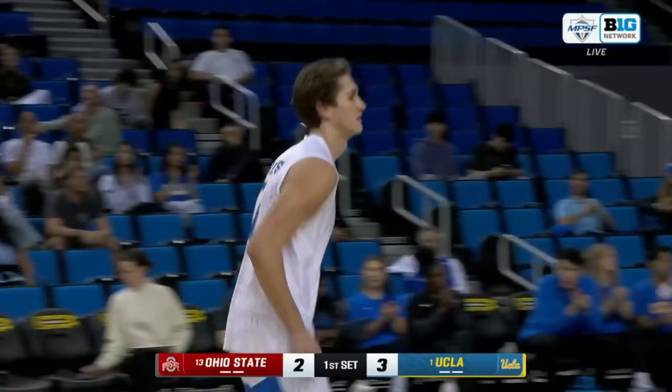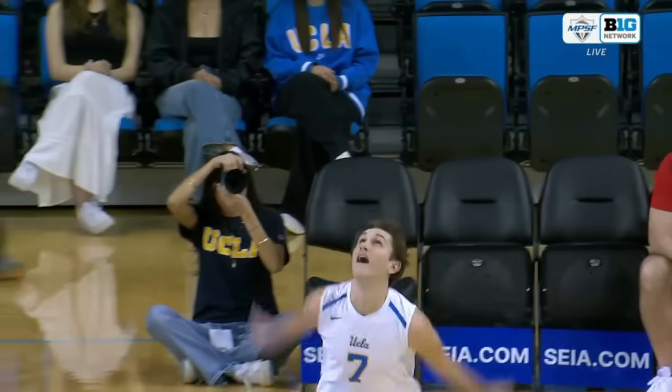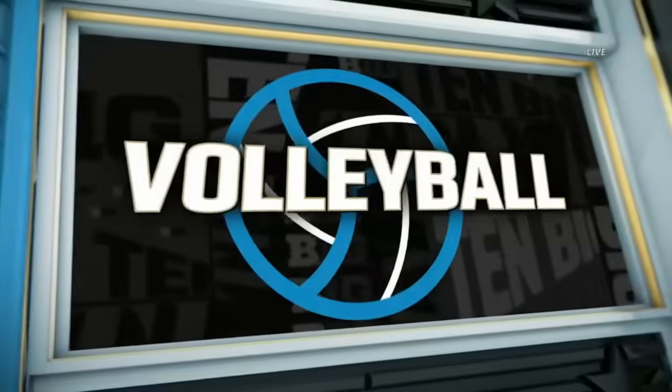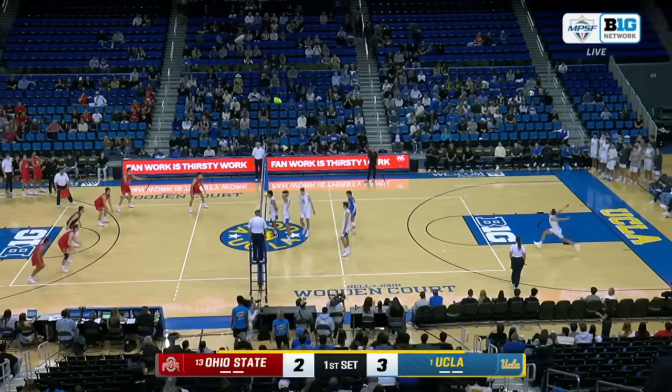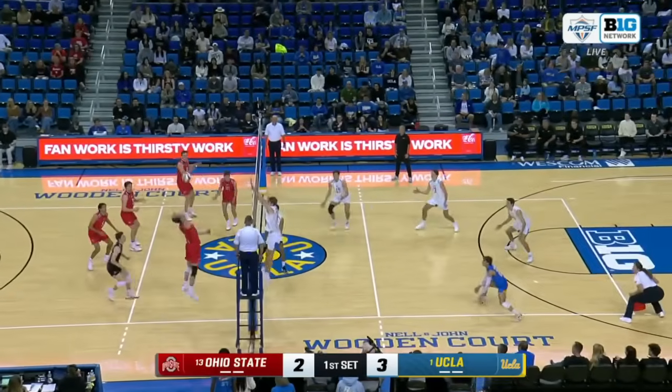As he serves up an ace as well. Rowan, his 15th ace on the year. And we asked John Hawks a pointed question, but I've known Coach Hawks for a long time. I asked if Andrew Rowan was the best setter of all time at UCLA. And he paused for a moment and he said, you know what sets him apart? He's such an offensive weapon. That's ace number 15. Pretty darn good setter as well.